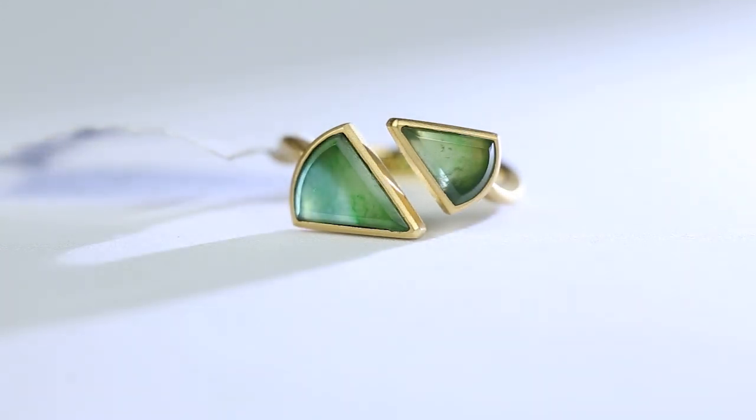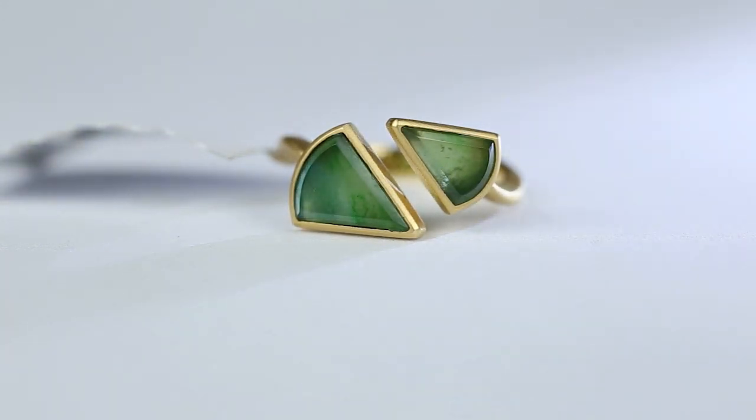The opaque stone is tough. The translucent stone is just tougher. Because the structure is tighter, it takes on a higher polish.